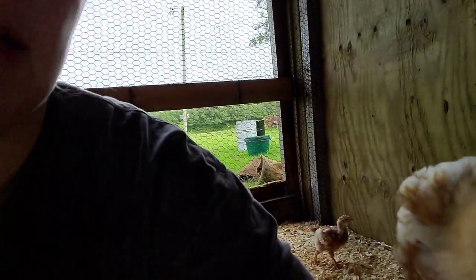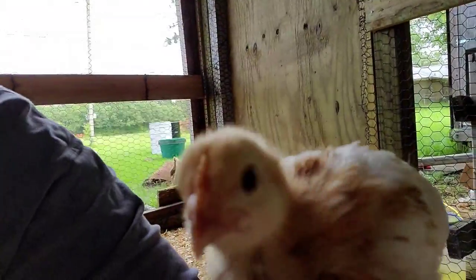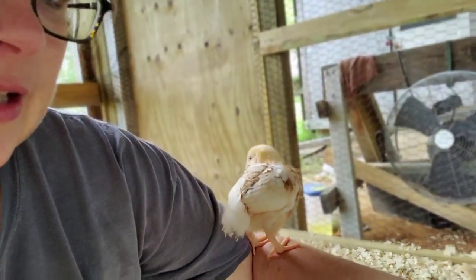Like, I laid my phone on the ground, and they were like, what is happening? Here she is. Like, she wants to see what you are. They peck at it to see if it's new, what's going on with it. And they're very cautious, just in case it'll hurt them, because chickens are not very strong animals. They're kind of little.